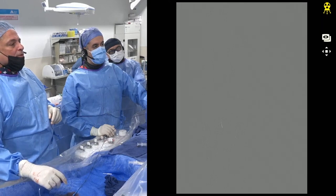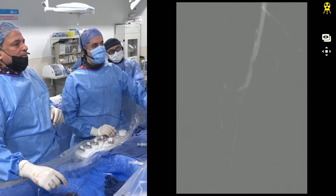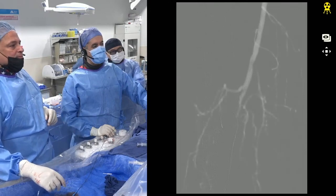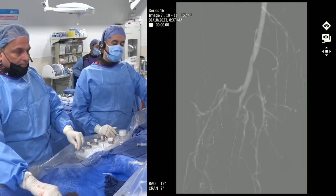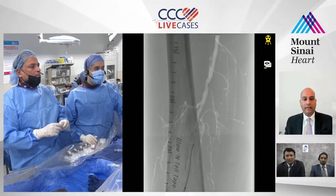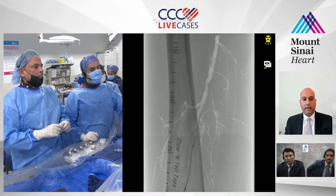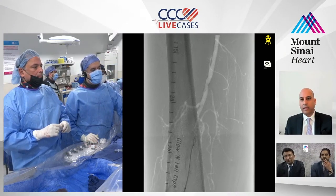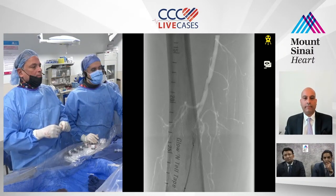So give me now an 014 wire. No, I think it's a collateral. That's two out of the vein. This is a 014. PK, pull back. So we started with a Fielder guide wire, then we went to a Command 18, then a Confienza. Now we're trying a 035 glide.